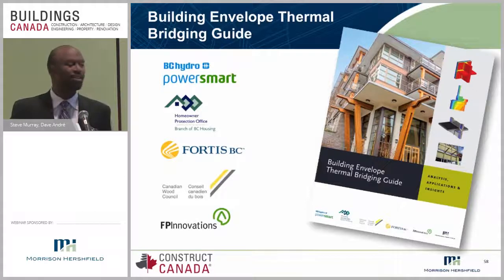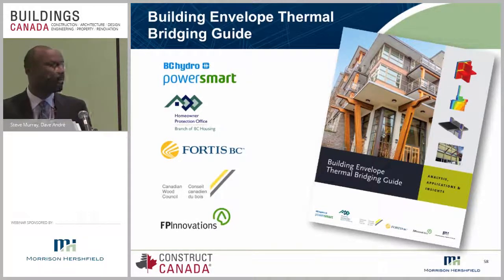So I'll give you a link to where you can find this guide, but essentially it covers a bunch of glazing systems, which before, in the old research project, we hadn't covered extensively: curtain wall and window wall and some of those other glazing systems.